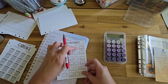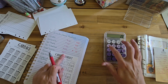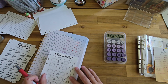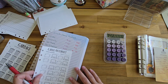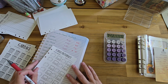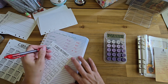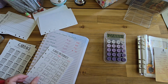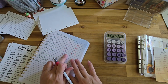All right, cable internet, 4 and 6. Cable internet is $227 divided by 24 icons is $9.45. So, oh, I rounded down on that one. Oh, I did the wrong math on that one. Okay. I'm just going to do $9, and that last little bit it'll be fine. We'll roll it over. And that's cable internet, $227. And then put $9.